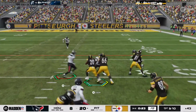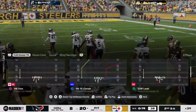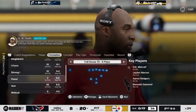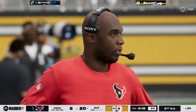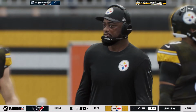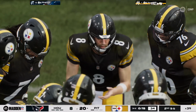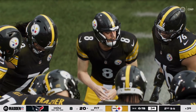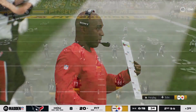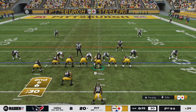On this first down, it's Johnson. And he'll plow forward for a gain of 4 yards. And now 2nd and 6. Ball on the 39. Here's 2nd and 6.